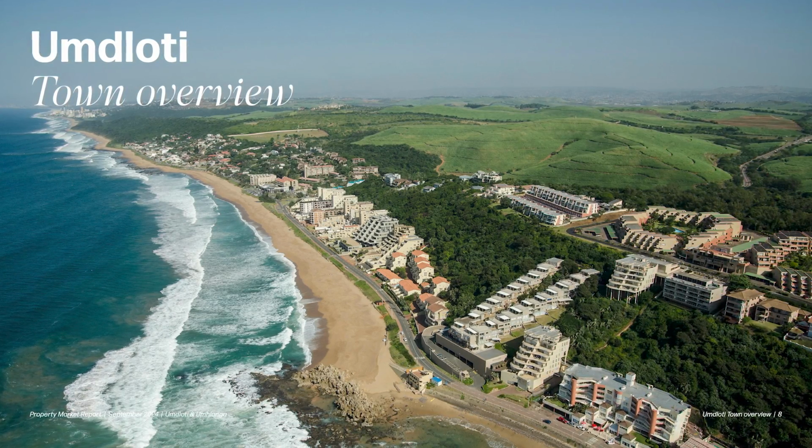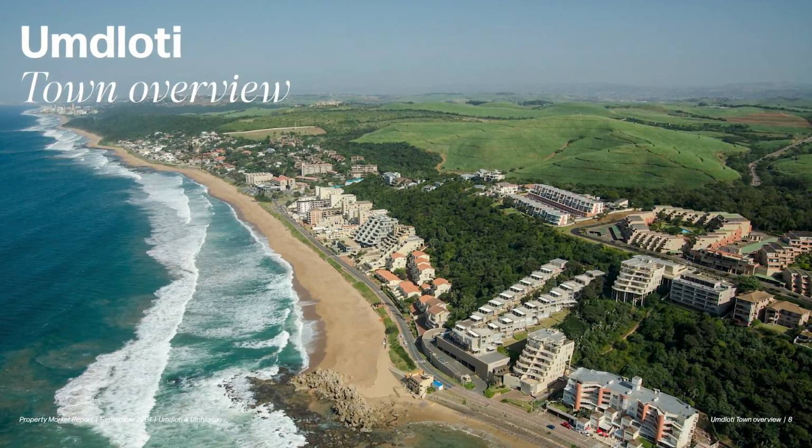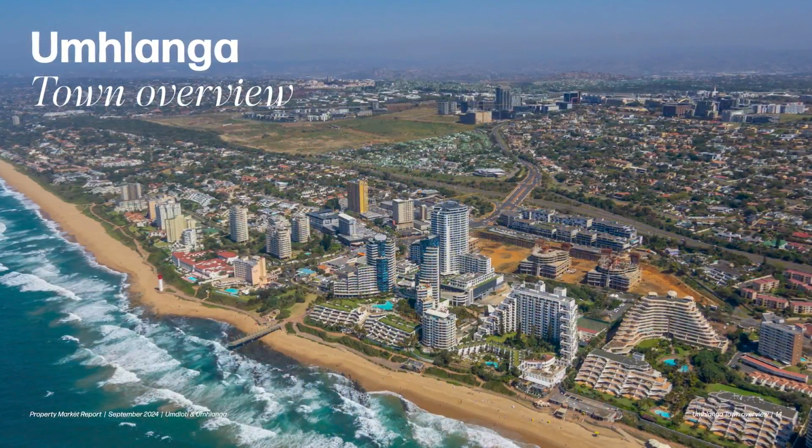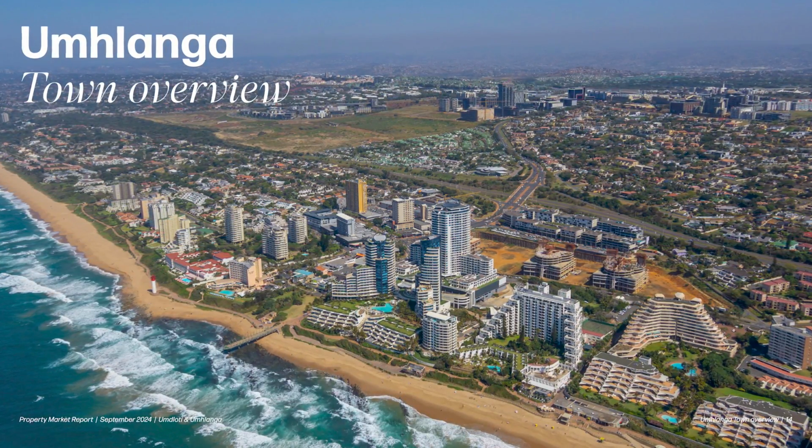It aligns to what we do for developers on a day-to-day basis nationally, helping them configure their product offerings around what the market is looking for. In this specific report, we've zoned into the areas of Umdloti and Umhlanga town. And why we've done it is because they're very closely situated from a geographic radius perspective, but also two areas which are very significant to the property market of KZN as well as nationally.